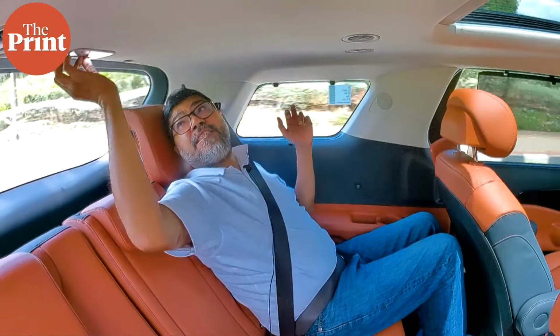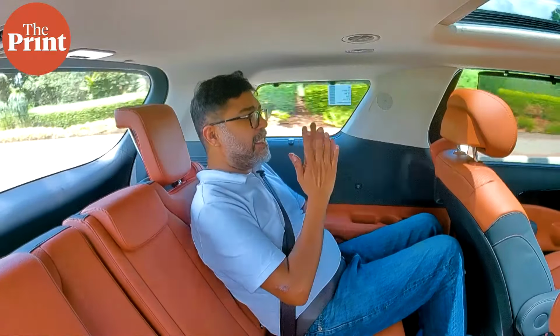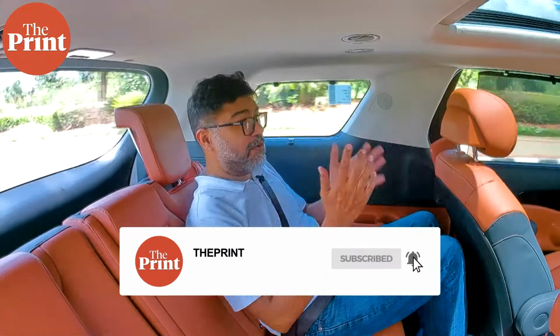There's a lot of space. There's even a light control over here. It's all very nice. So this is the Kia Carnival. So you know what? If you are the bodyguard of a celebrity, this is where you'll be sitting. So not a bad place to be.